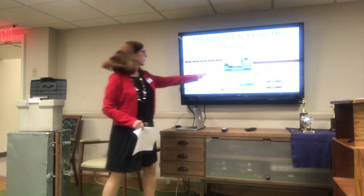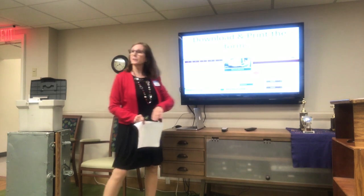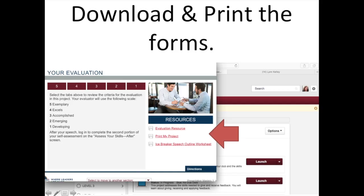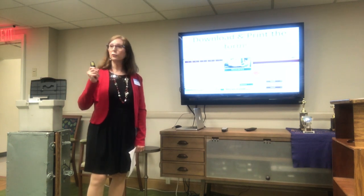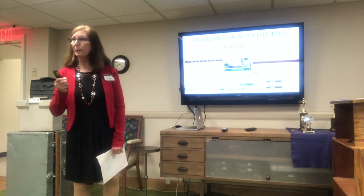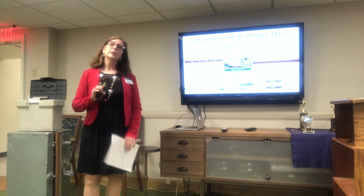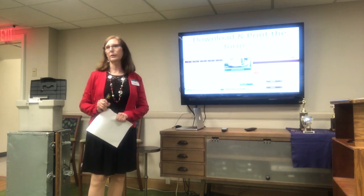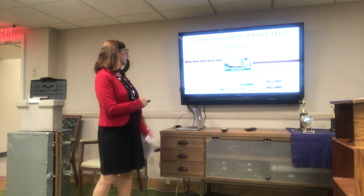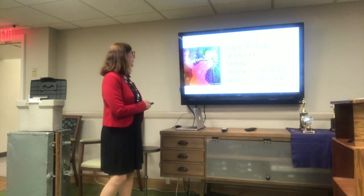And it's going to have 3 categories of things to download, and you can print them out if you choose, but the main one I suggest you definitely print out is your evaluation resource, because that is what you can give to your evaluator. Unless you email it to your evaluator ahead of time and you know for sure that evaluator will be there to fill it out. Otherwise, it's just safer to print it out and bring it with you in case somebody else has to evaluate you. I'm going to click on the teeny tiny tab again.